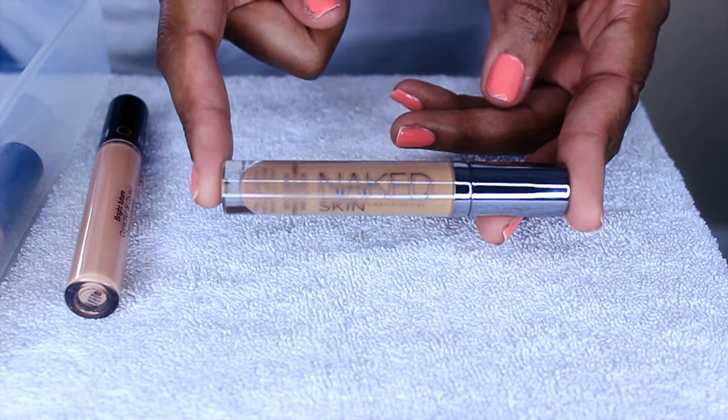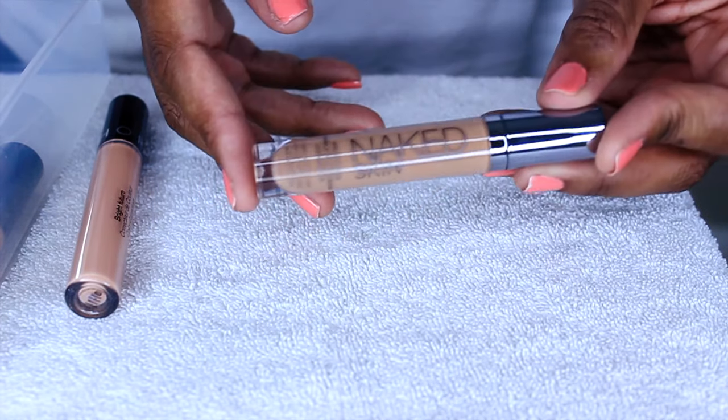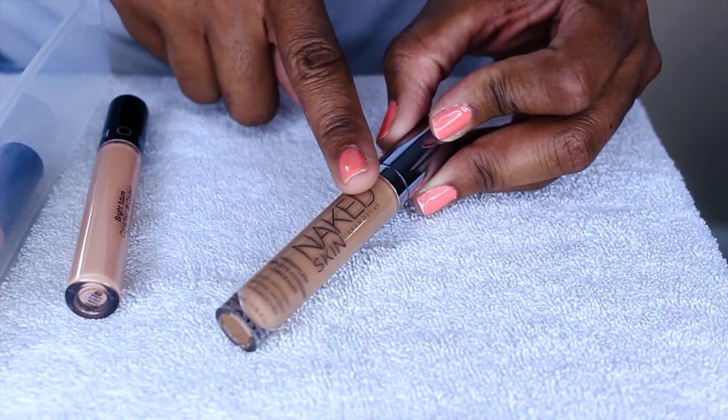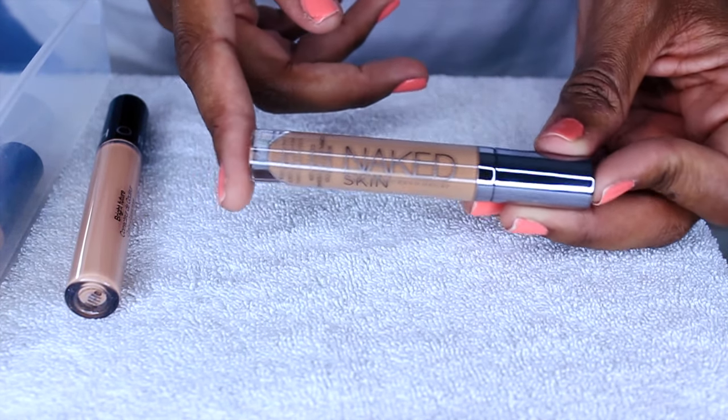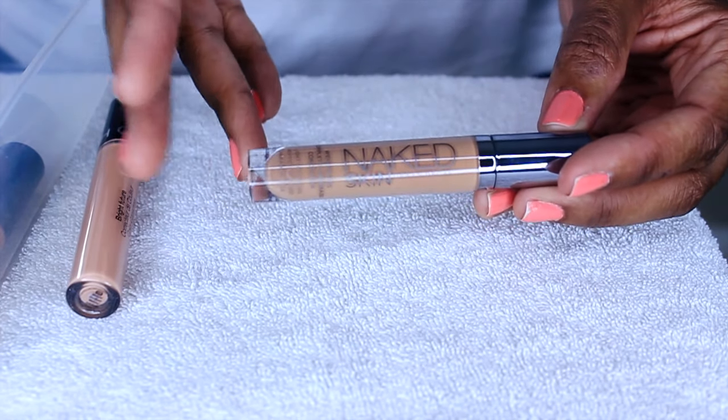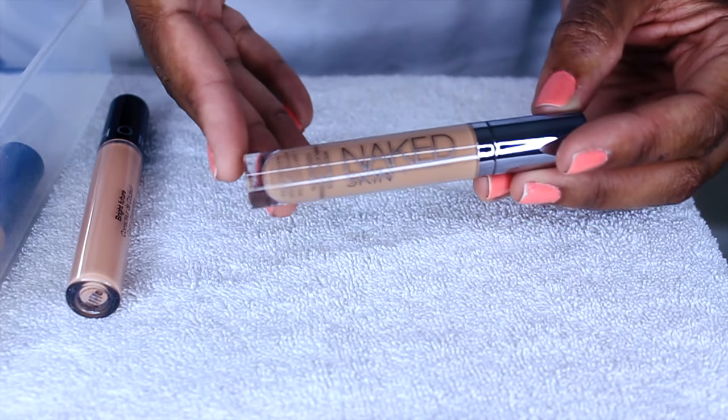The next one I have is from Urban Decay. It's their Naked Skin. Now this is in the shade Dark Neutral. So I'm going to try this one out. This has gotten a lot of hype, a lot of talk on various social media sites, on YouTube. So I want to go ahead and see what all the fuss is about.